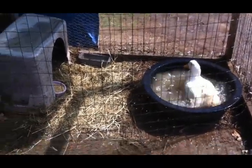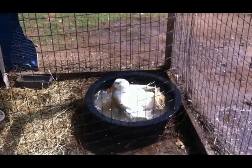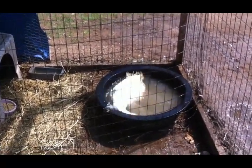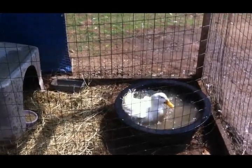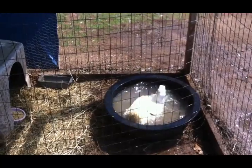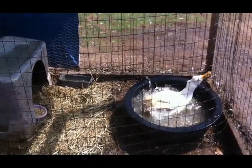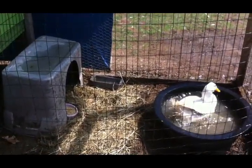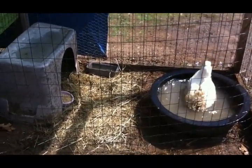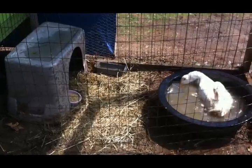Alright, so I got her pen cleaned out. She's enjoying her bath, as you can see. I'll leave her in there, she can't get in or out of the pool by herself. So I'll leave her in there for a couple of hours, and then I'll come out and pull her back out again. But I put some fresh straw down. My son brought me the straw from the barn, and he didn't bring me enough, but I think it'll do.